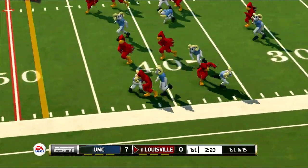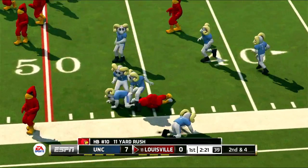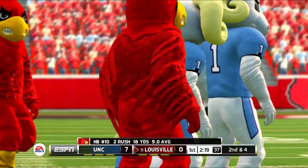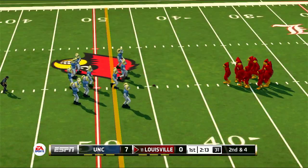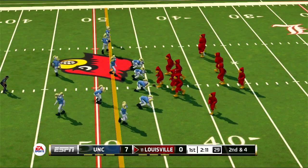Here's a run. And he is drilled at the 44-yard line. That'll make it second and four. So it's second down now, and they need about 4 yards to pick up the first.